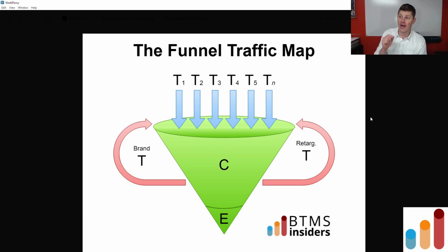You want to have a robust retargeting program that's designed to retarget people in the short term as well as in the long term and bring them back in the door and get them into whatever the next conversion event is. And the stronger your retargeting program is here, the more effective you can be with all of the different initial traffic sources.